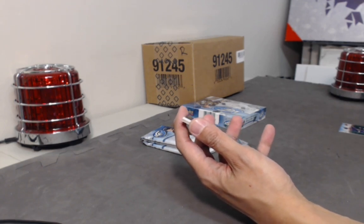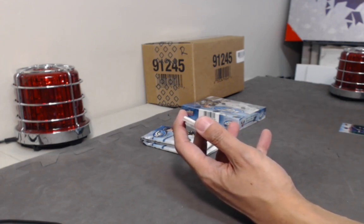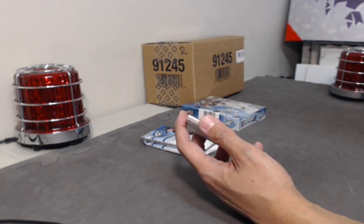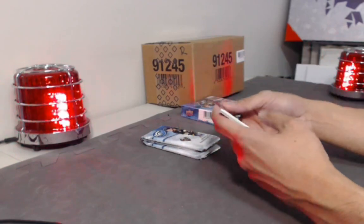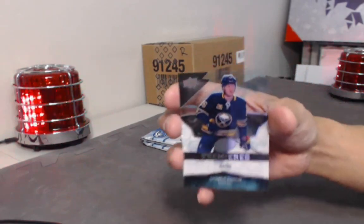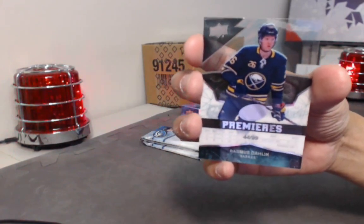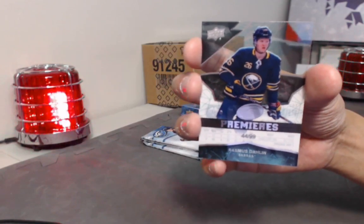If you have a high price ticket rookie in this break, you may want to listen up. We have an Ice Premier's rookie to 99. Number one pick overall, Rasmus Dahlin.